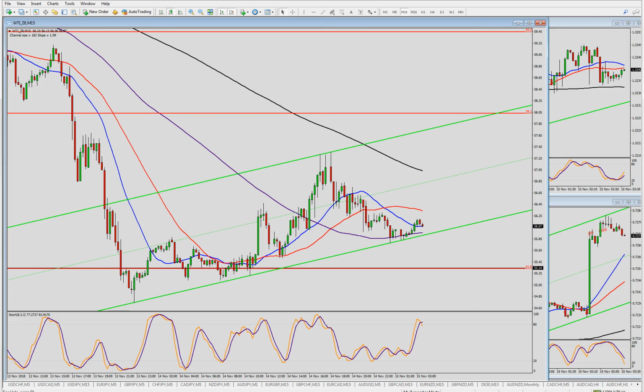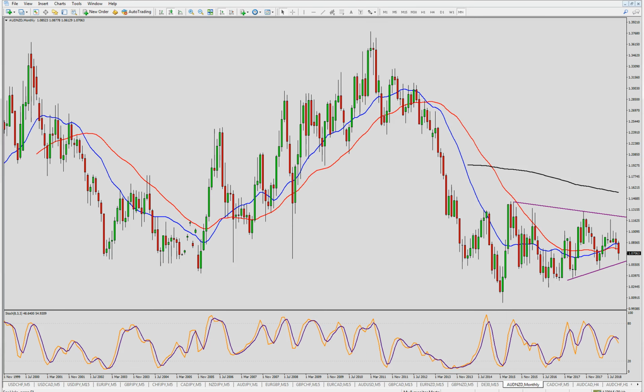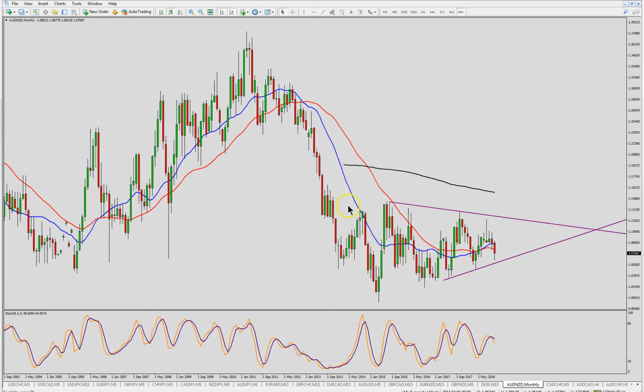Okay, so the next one that I'd like to talk about today is the AUD New Zealand. We'll go here first. On the monthly, you can see that AUD New Zealand is in a triangle formation. You have a series of lower highs. There's a high, there's a lower high, there's a lower high, there's a lower high. It just keeps going. You've got lower highs everywhere, and then you've got higher lows everywhere. So AUD New Zealand has this triangle-ish formation here.